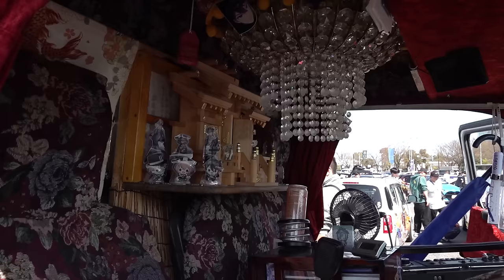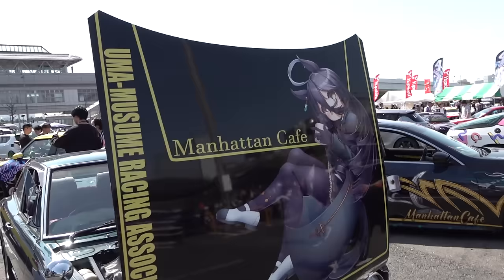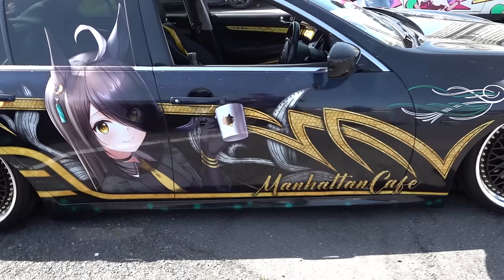He's got the prosperity shrine in the back. Chandelier. Little, what do you call that? An armoire? Amazing. I've said this before about the Uma Musume series. Because the characters are named after real racehorses, they all have hilarious names like Manhattan Cafe.